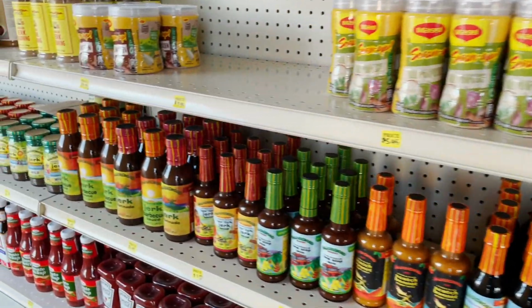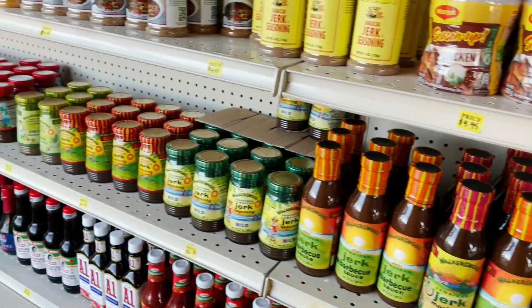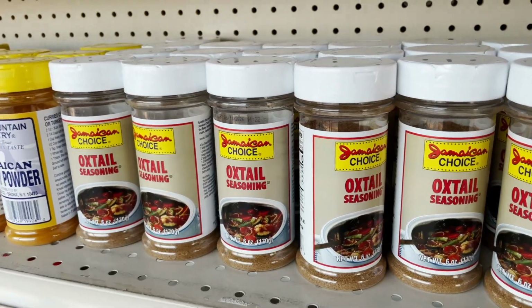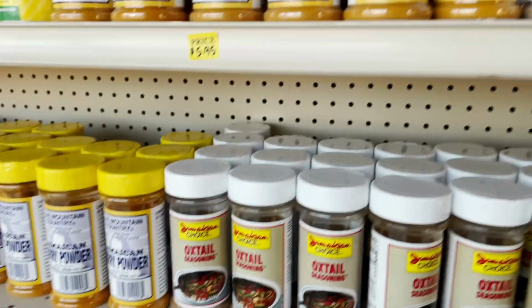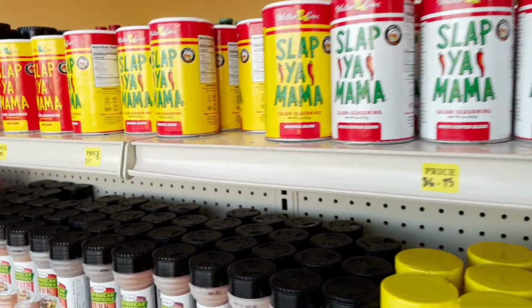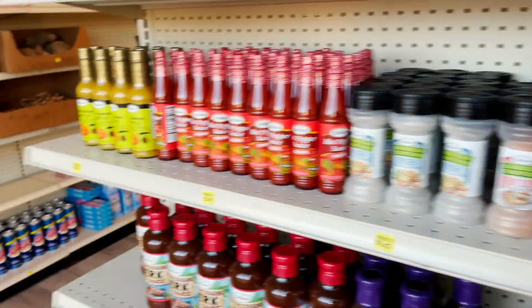The other thing is their sauces, like their jerk sauce. I just picked up a bottle. We're gonna have wings Friday, and we're gonna use a jerk sauce. But that's something, you normally don't see oxtail seasoning. Not a lot of people here eat oxtail, but if you ever get a chance, it's very good. But yeah, like I said, some of this stuff isn't from Jamaica, but a lot of it is, which is kind of neat.